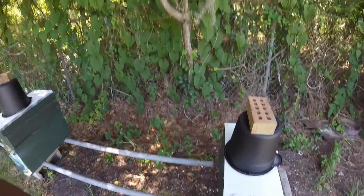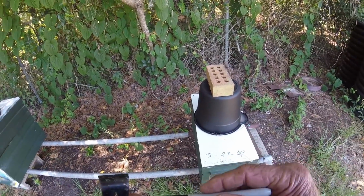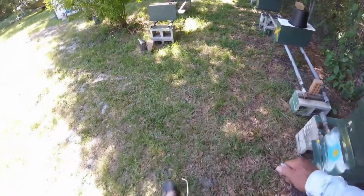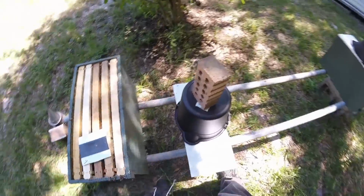Just because I'm putting queen right on here doesn't mean I can, you know, so we just got to keep an eye on them and see if they fill them out. As soon as they fill them out, they're going into 10. They're going into 8-frame equipment.